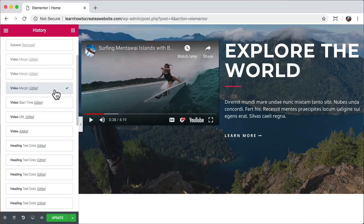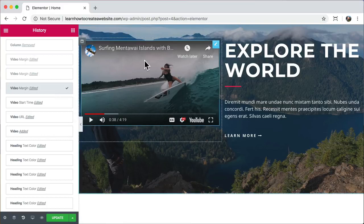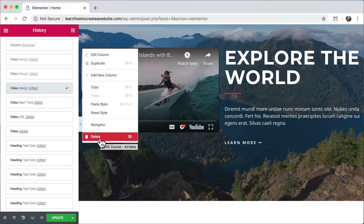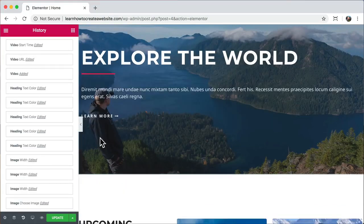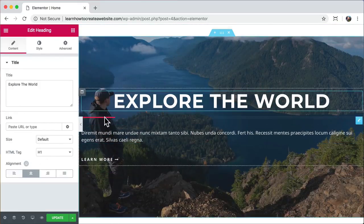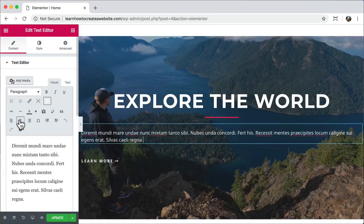And what if I want to make this website a lot different? What if I want, instead for the video to be here, I wanted something amazing. I wanted the video to actually be in the background. So instead of this image, a video would be there. The first thing that we would do is delete this column, and we'd center everything. So we just click on each thing and press center, click on that, and click on that.